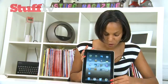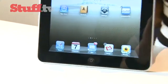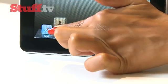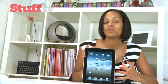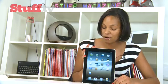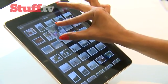Now, as you can see, we've got 4 apps in the app tray, but you can actually move down 6. Now, as we know, iPhone apps are compatible with the iPad. The downside is their iPhone resolution, so making them full screen does come at a pixelated price. Viewing your pictures in the slideshow also looks pretty good as well.